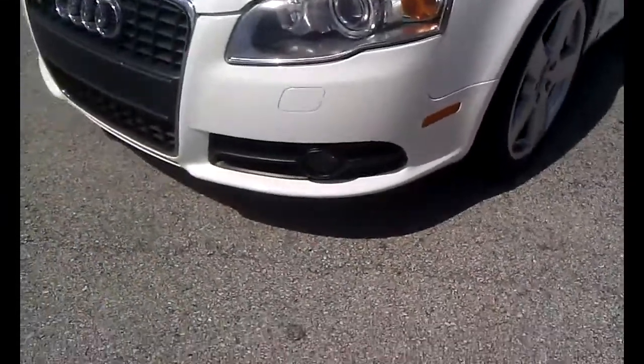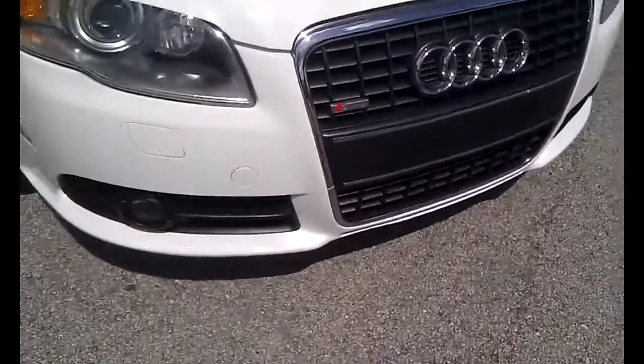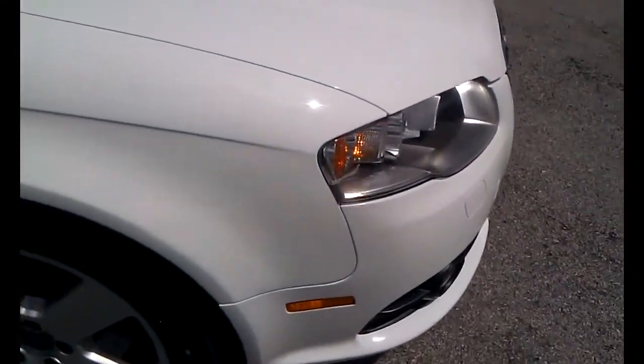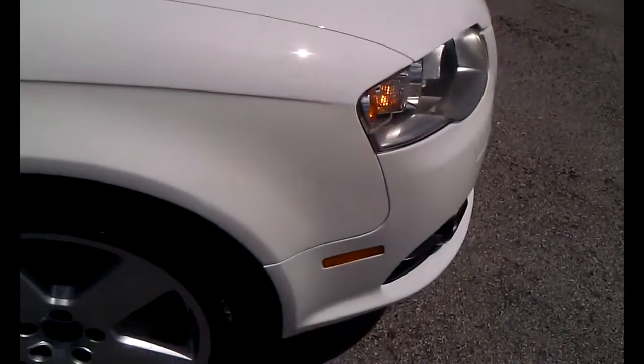Hood looks good, really nice shape. Overall in very good condition. No marks in it, don't see anything wrong with that. Front bumper's in great condition. The front bumper was recently painted by us. It has a couple small scratches and stuff, so we took care of that. Now we're taking a look at the front fender on the passenger side. Fender's in really good condition. No dings or dents. That's original paint.